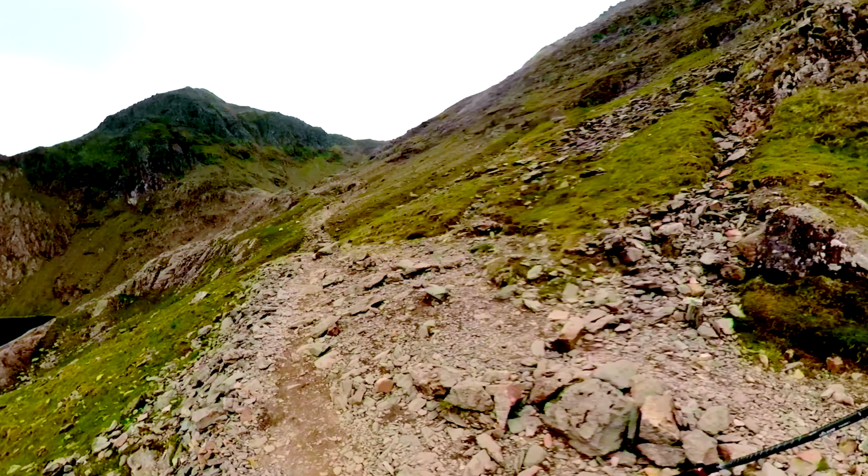Because we were trying to get to the tipping stone somewhere else in Snowdon, and we couldn't. We had to turn back. I think it's the tipping stone. Is it? No. Near Trefriw.